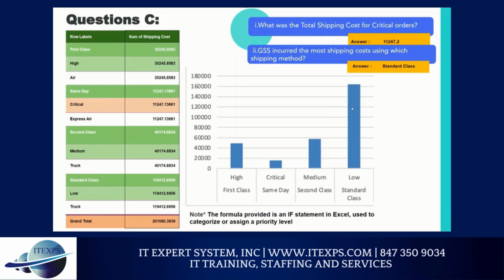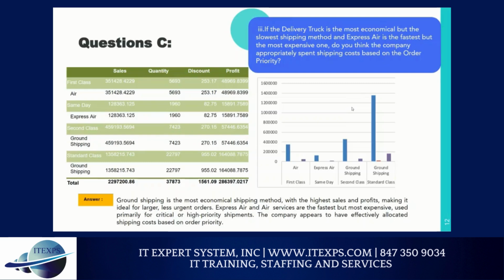So, moving on to the next question. Our supervisor wanted to know if delivery truck is the most economical but the slowest shipping method, and express air is the fastest and most expensive, so whether the company has appropriately spent shipping costs based on the order priority.